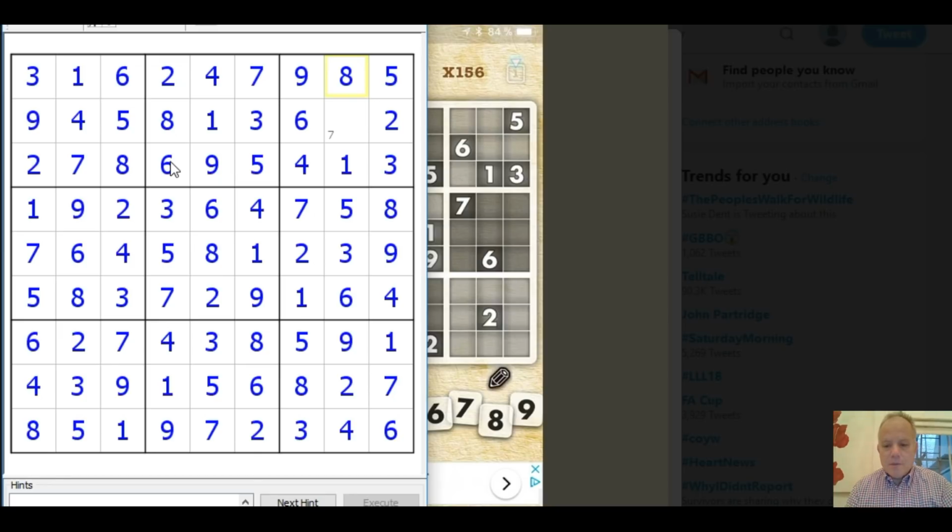That shared possibility technique is one way of getting through some tricky jams, and certainly worth noting that if two different placements of a number lead to the same placement of another number somewhere else, then that's progress, as long as those are the only two possible placements.